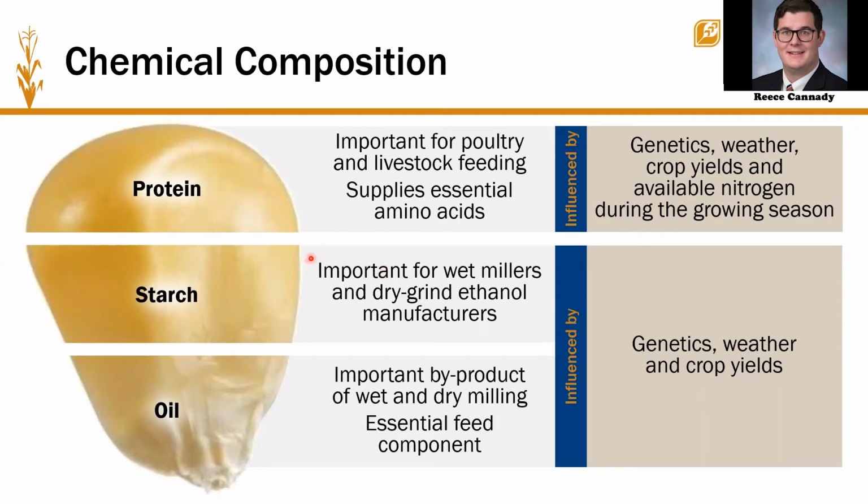Looking at starch, that's going to be important for your wet millers, folks in the corn gluten industry, and also your dry grind ethanol manufacturers. Starch is king when it comes to the breeding that's going on in the U.S. It's primarily been geared toward our ethanol folks, since that's where 40% of our crop goes. Then oil, it's a great byproduct from our wet and dry milling. Whether that's distiller's corn oil that goes into some feed, or any kind of byproduct coming from the wet milling side, it can be an essential feed component, provide some great pigment to the feed if you're working with layers. Many things that oil can certainly do, and this is going to be genetics, weather, and yield as well.